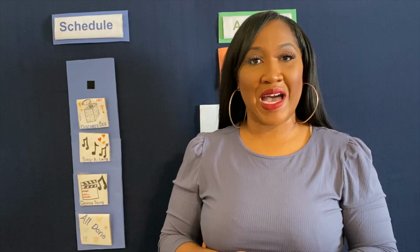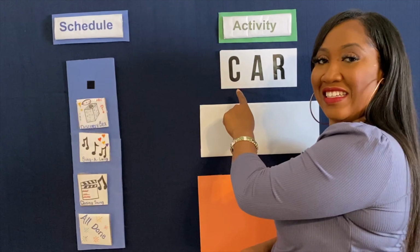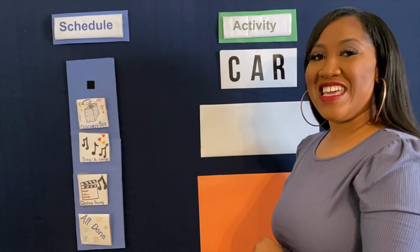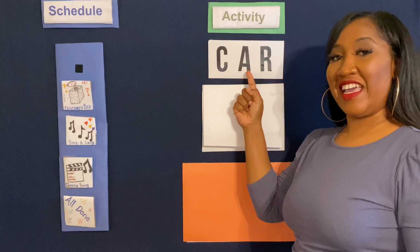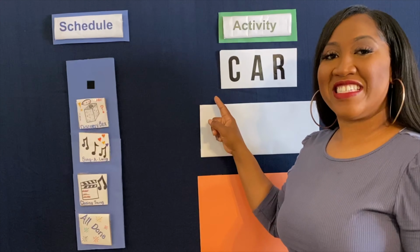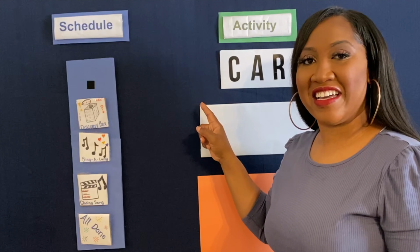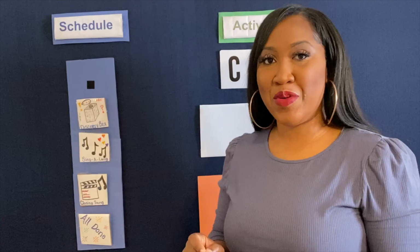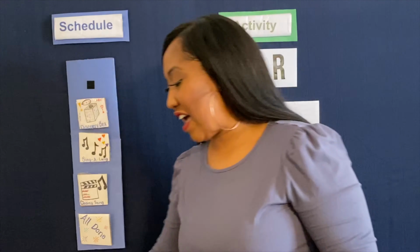Before we do our discovery box, let's see what word we'll be looking at today. Does anybody know what this word says? You're right. It says car. C-A-R. C says k. Every letter has a sound. C says k. K, k, car. Fabulous.